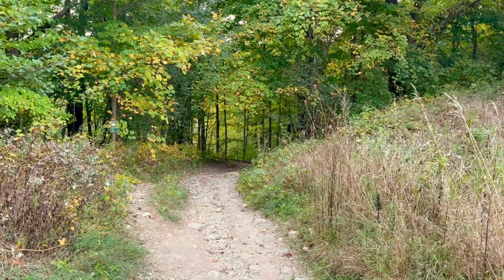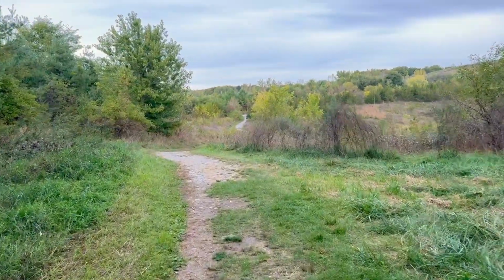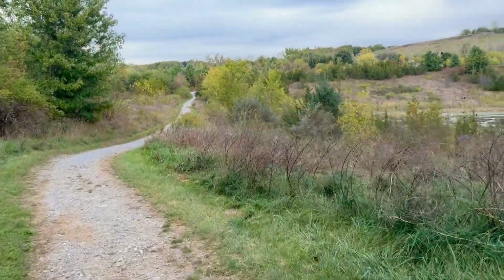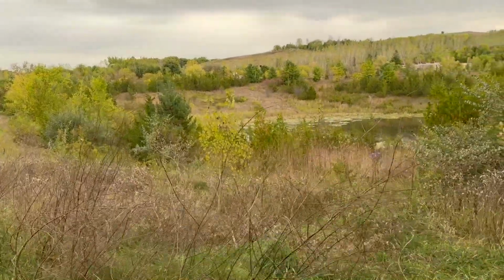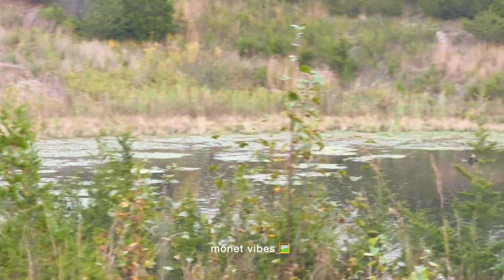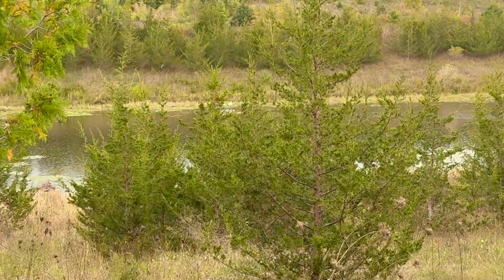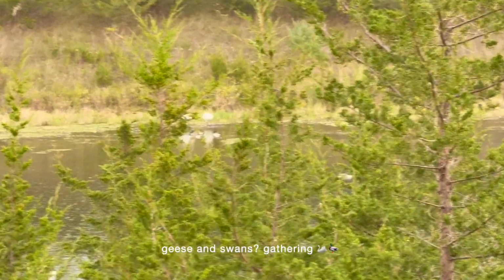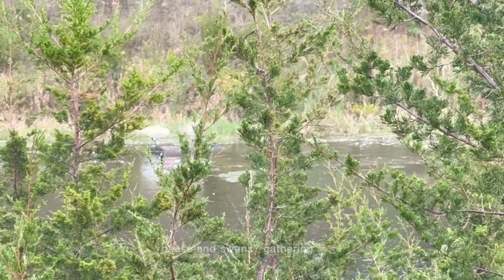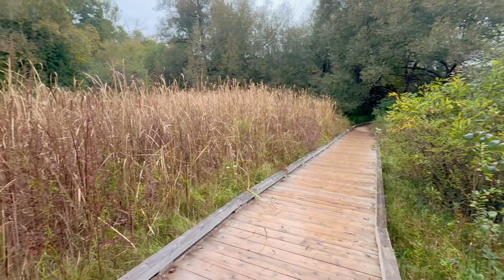Climbed this giant hill, but it's so worth it because I'll show you what's on the other side. Let's wait for it. Yes, I know it's raining, but just watch. Look at that. I was so enthusiastic that I didn't check the weather, but this is what it looks like when it's raining.